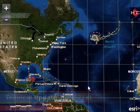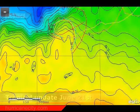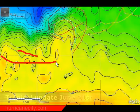So let's go ahead and take a look at what was a hurricane earlier today, Hurricane Chris. And here is the map of Hurricane Chris over the sea surface temperatures at Hurricane City, which allows you to zoom in on the current storm and see the sea surface temperatures underneath it. What we have going on here is the system was over very cool sea surface temperatures today and became a hurricane anyway. Now, this is the track it took, something like this, and here's where it is right now. But the system was over 21 to 22 degree Celsius sea surface temperatures, which is right around 70, 71, 72 degrees. So it's pretty amazing that this became a hurricane in temperatures that are that cool.